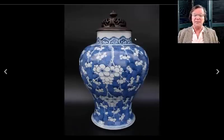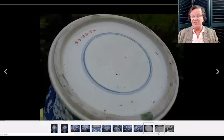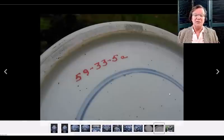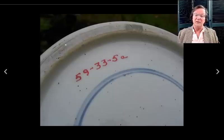This nice swollen upper body and these roux heads running around it and so forth. Here's a picture of the bottom. Nice, clean, crisp foot. It looks like a nice early foot to me. Here's another view of it here, right along there. A little bit of iron oxide showing. Had some sort of old collector number on the bottom of it.